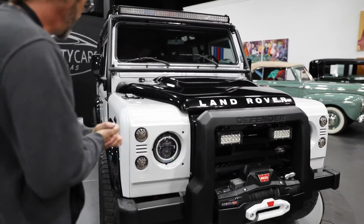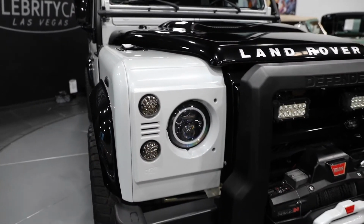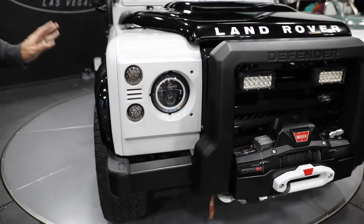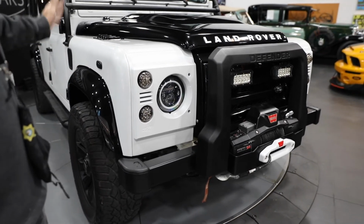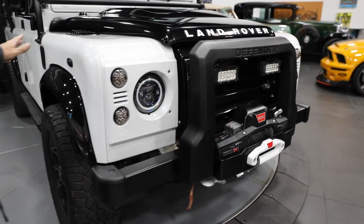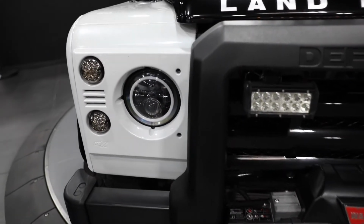Okay, check it out. We're looking at the front end of the car here. I've walked around this, and I'm really not going to nitpick it to death. This is a beautiful build, white and black. You've got the whole Stormtrooper thing going on here. There's a couple little abrasions, a couple little stains. I'm going to go over that stuff. It's nothing drastic. This is in beautiful shape.